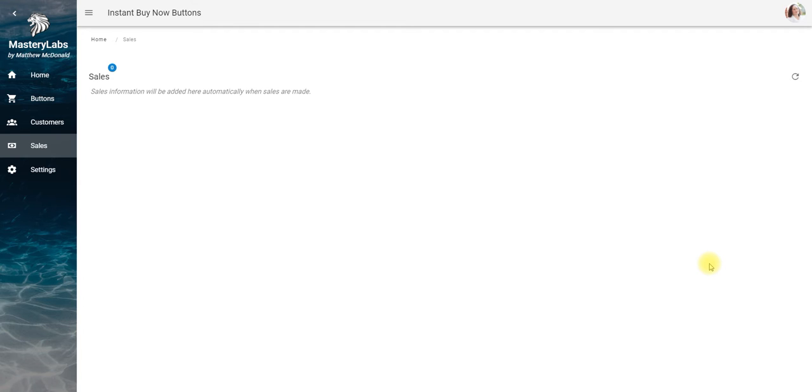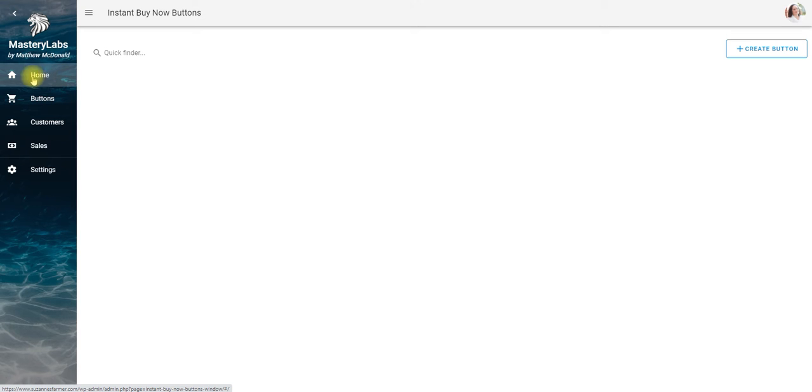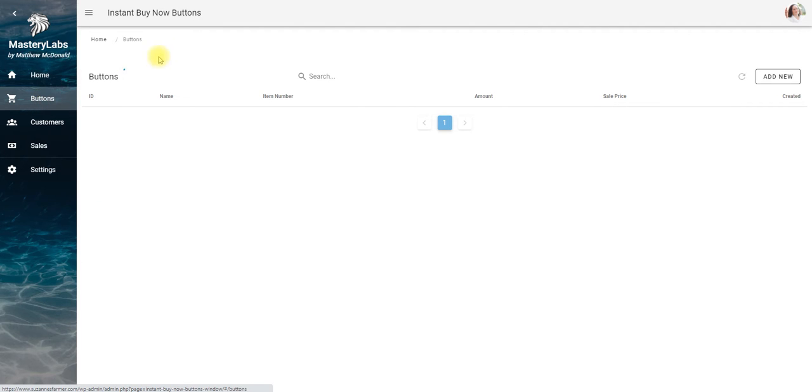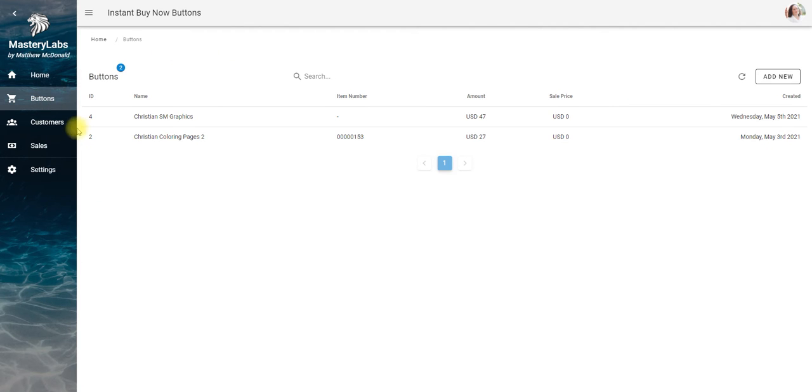Let me show you the site really quickly. The home page is where you're going to see a graphic representation of the buttons that you've created. And when you're ready to create a new one, you just click on this, Create Button. If you click on Buttons, then it just gives you a list of the buttons.